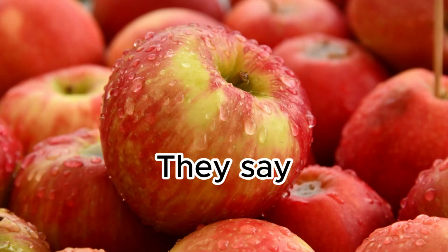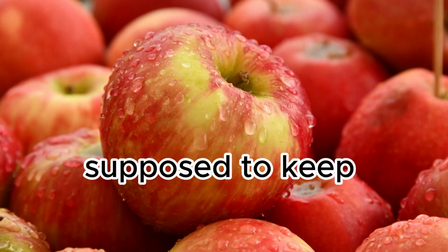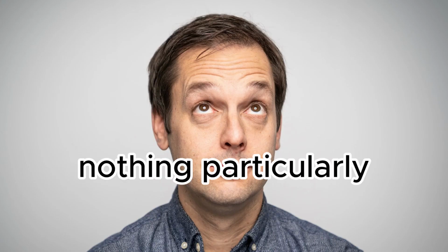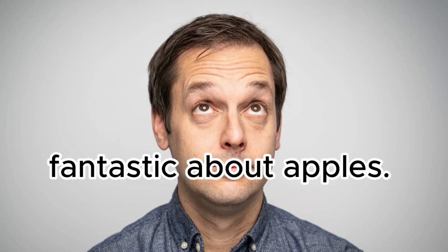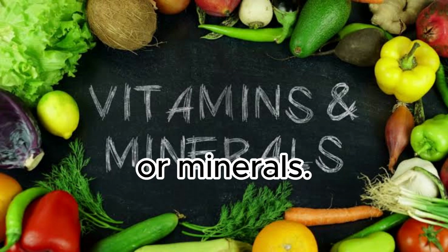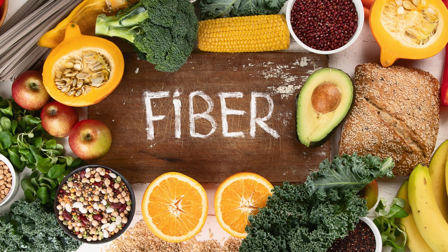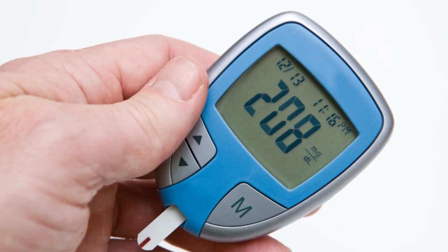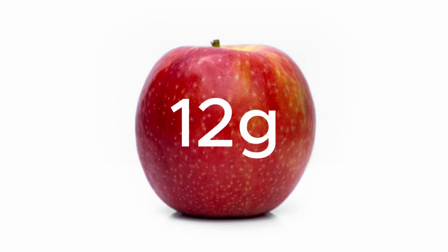They say that an apple a day is supposed to keep the doctor away, but there's nothing particularly fantastic about apples. They're not really high in vitamins or minerals. They do have some soluble and insoluble fiber that can help to lower cholesterol. They do contain some polyphenols, which might be useful in managing diabetes. They have about 12 grams of sugar in every 100 grams.